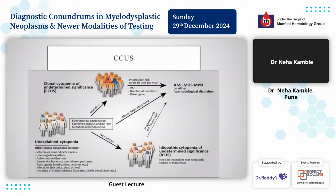So we have a lot of confounding factors along with the diagnosis of MDS whenever we are seeing a patient or whenever we are considering a diagnosis of MDS. So I believe before jumping to a conclusion of MDS, all of us need to be a clear diagnostician per se, right?